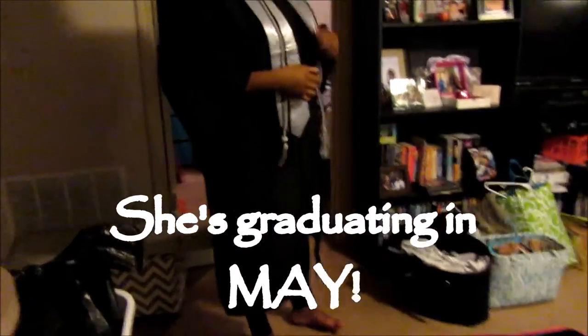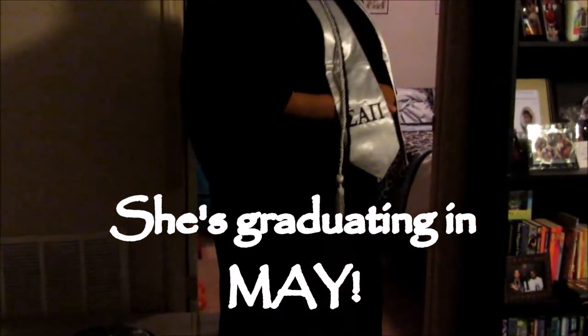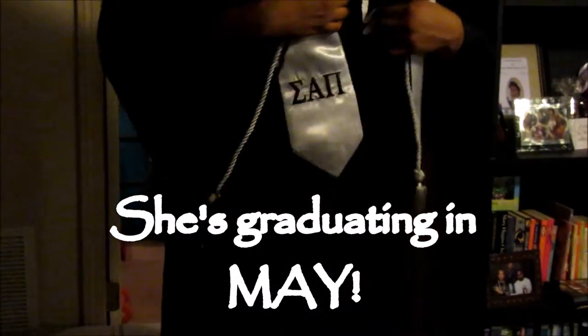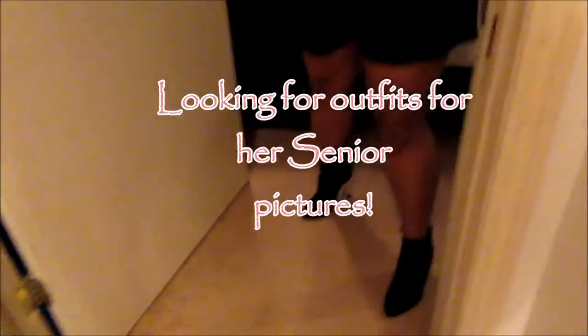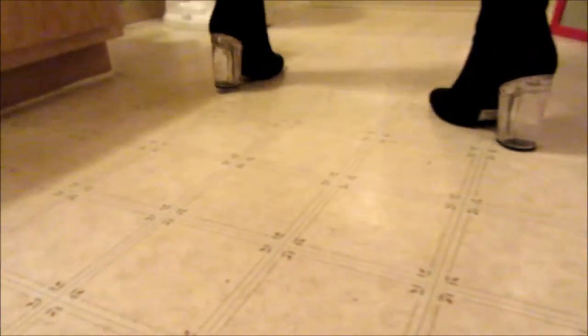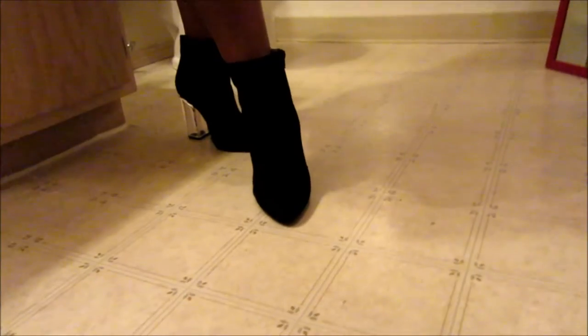I also bought some new Nike slides. They're 6 inches. She's graduating! I like the silver. Everybody like comedy. She's trying to find graduation outfits to wear. These heels are cute. They cute, girl. This is good.